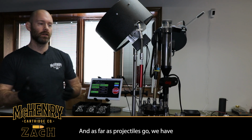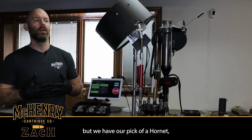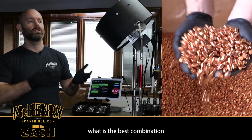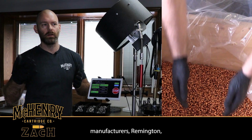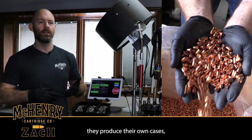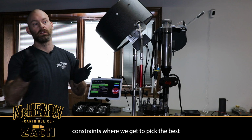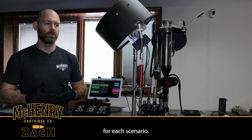And as far as the projectiles go, we have more coming onto the market now, but we have our pick of a Hornady, a Lehigh Defense, a Cam Pro, and we get to pick and choose what is the best combination for each one of those calibers. A lot of those big box manufacturers, Remington, Winchester, they produce their own cases, powder, primer, and bullet, and they have to stay within those constraints, where we get to pick the best of what's available to us now and develop those cartridges accordingly.